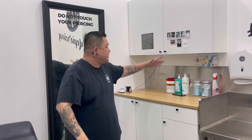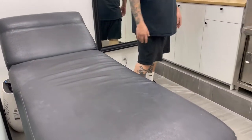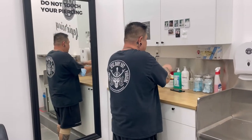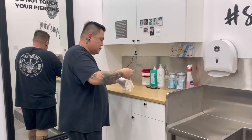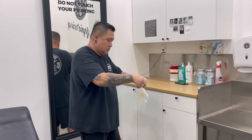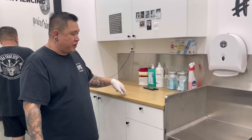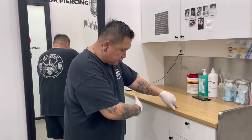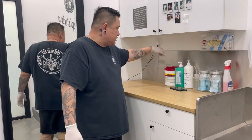This is my piercing table, my piercing station here. This is the piercing table for the customer. Hang on, let me wear my gloves. This table is non-porous, from an IKEA kitchen tabletop. This is also an IKEA tabletop, and this one is non-porous.